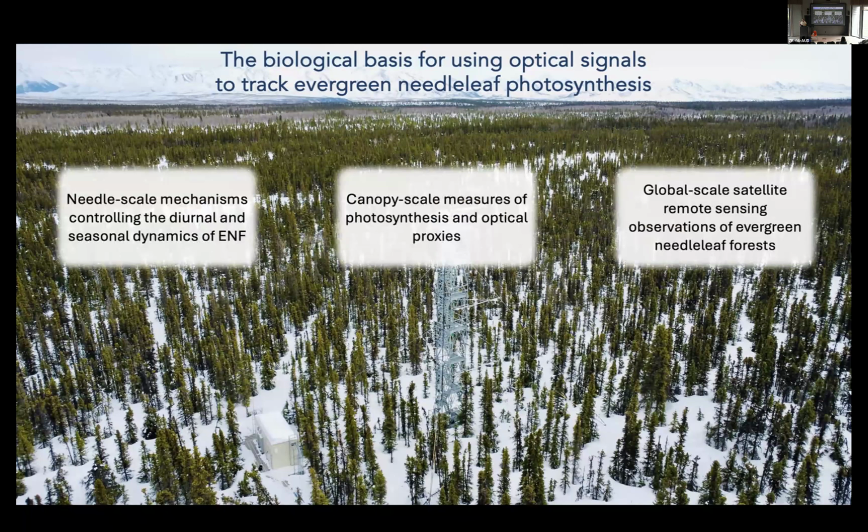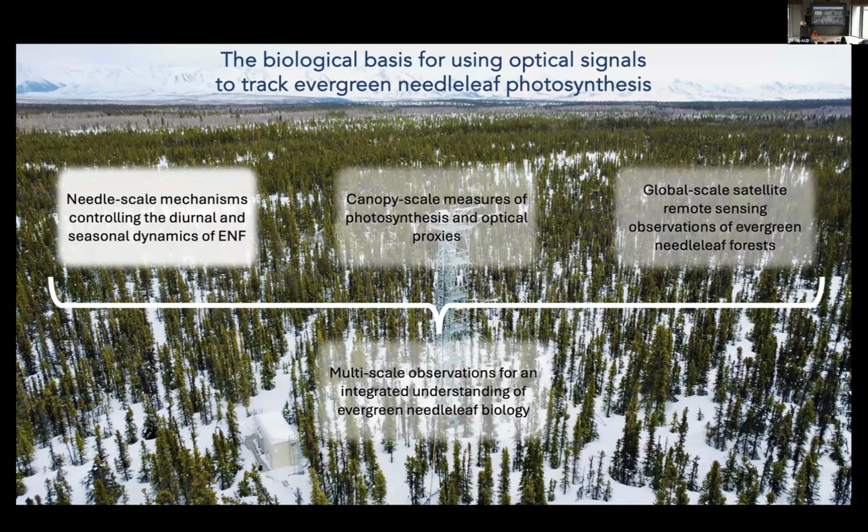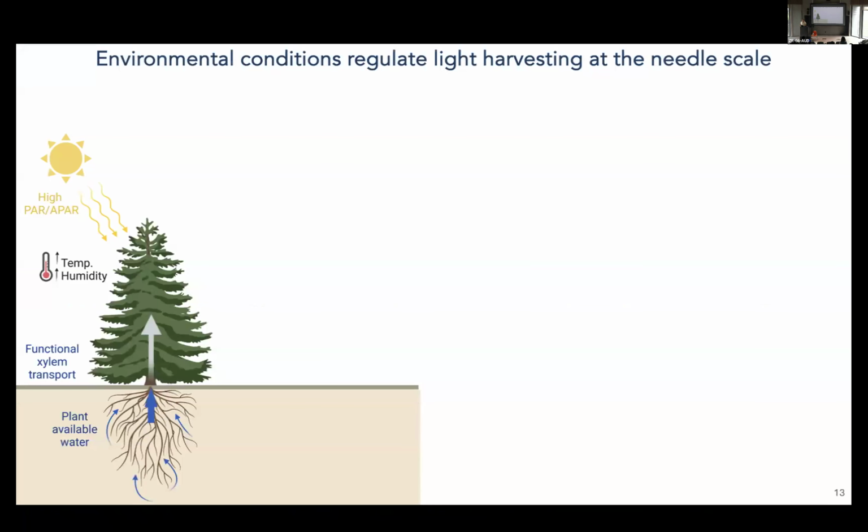And then I'll touch very briefly on how satellites and global scale remote sensing can begin to infer gross primary productivity in these systems and make the argument that I think everyone here can probably agree with, that these multi-scale observations are absolutely necessary. So let's start with the needle scale.